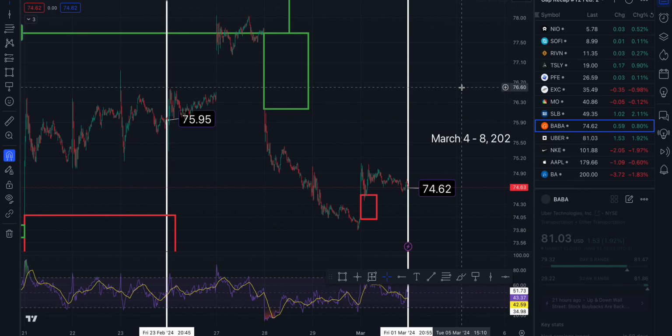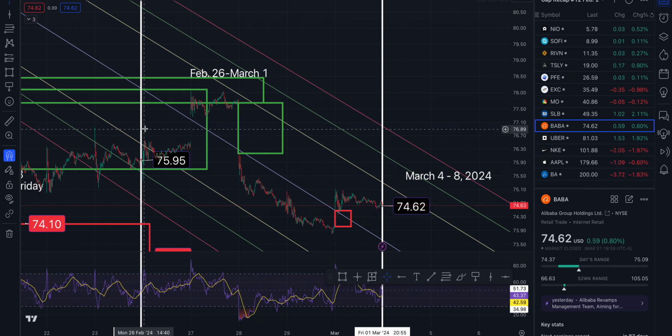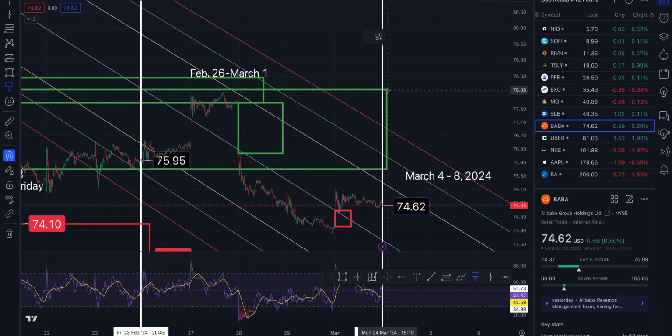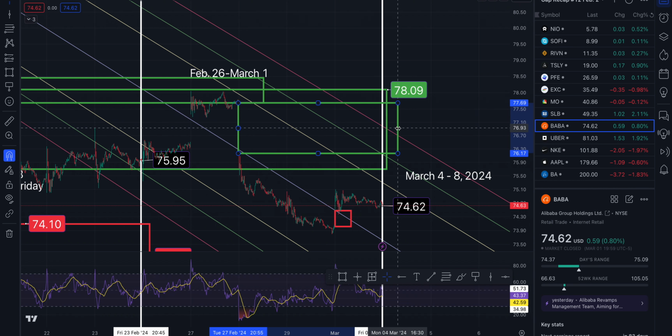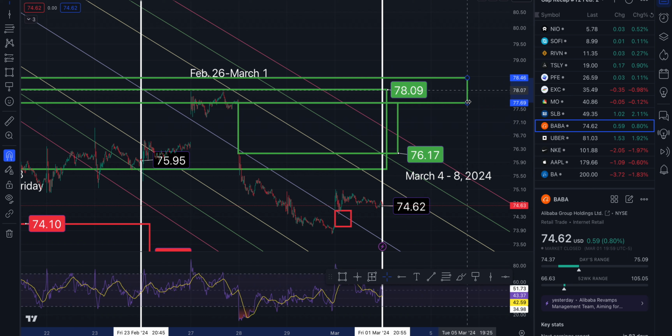All right, BABA. 74.62 is where we ended. We had gaps develop. So that will take us to 78.09 roughly. This gap is within this big gap, but just for giggles, that gap right there at 77.68. But it starts right here. And then this gap takes us to, I know it gets confusing. Stay with me. 78.46.